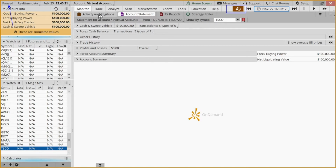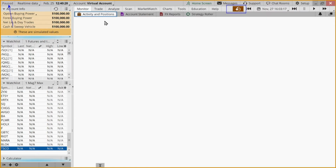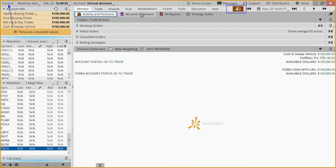I have order entry. What I have found is that the account statement, well, actually the activity position works better than the account statement in this particular. In my live ThinkorSwim account, I like using the account statement, just preferential treatment.